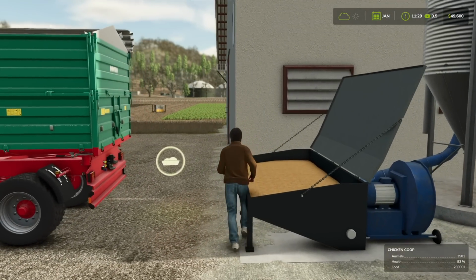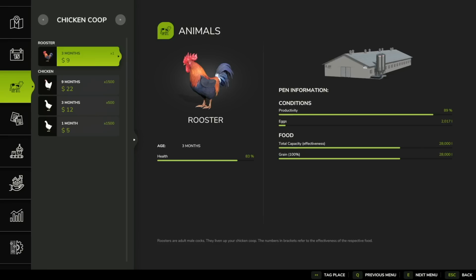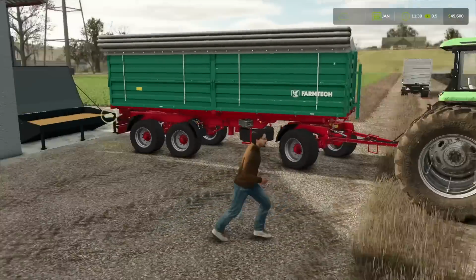How are we doing? 28,000 liters, 83% healthy, 3,501 chickens. Hey, I was pretty close. Check on them here. Again, they're doing okay, getting grown okay. Their food is pretty darn full. Not 100%, but pretty full. That's as full as it's ever been. So we'll let that be for just a moment.